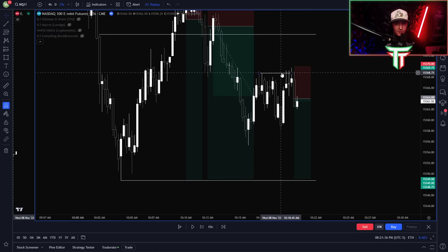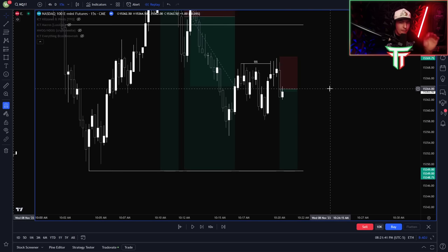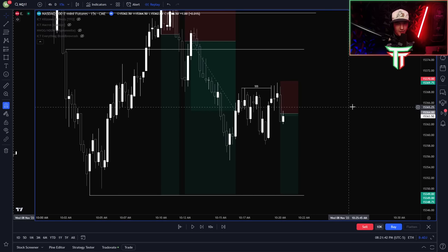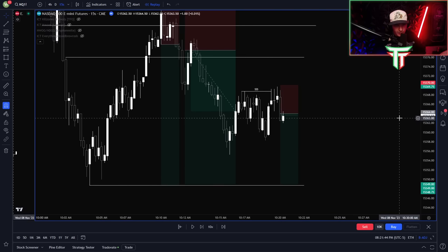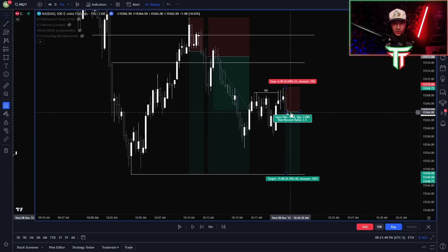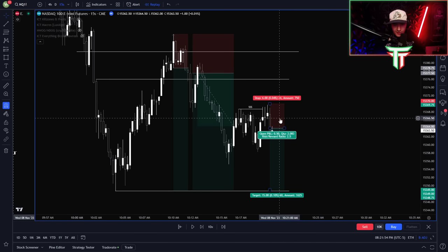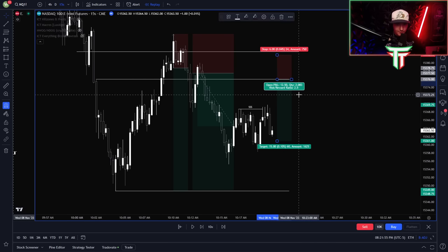So we come up, stop raid this high, and I enter even more contracts. I think I only added one more contract here though. But again, I'm adding when I know it's right. So I add another contract. I'm only adding one. So my entry model probably scales down not too much, probably maybe to here.